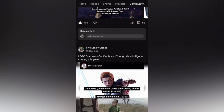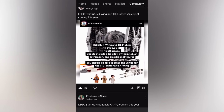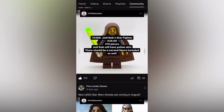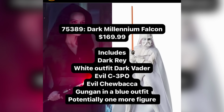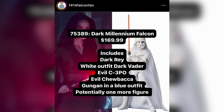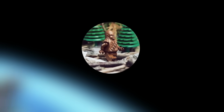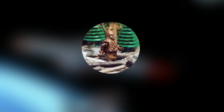I'm sure that most of you guys have noticed that over the past week or so, there's been a lot of information leaking on the new LEGO Star Wars sets coming out this year in 2024. And by the looks of all of the information that has leaked, this might be one of the most interesting years of LEGO Star Wars that we've ever had. I'm not saying it's the best, I don't think it's going to be anywhere near the best, but there's a lot of really unique sets coming this year.